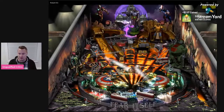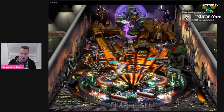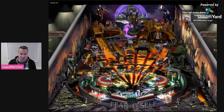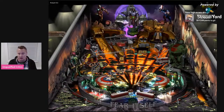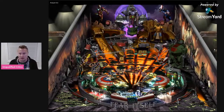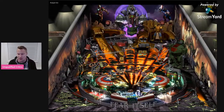Again, if you guys are just dropping in, this is one of the tables that'll be on the Marvel pinball from Arcade1up. It's called Fear Itself, if you haven't played it. And I said this before, I sound like a broken record, but if you're thinking about the Arcade1ups and you don't know which one to get, damn, I should have nudged it. Download Pinball FX3 and start playing some of these tables and see what you like personally, because there is quite a bit of variance between them.